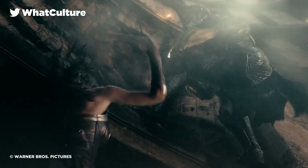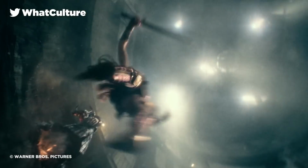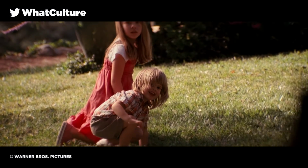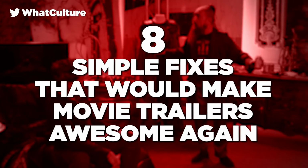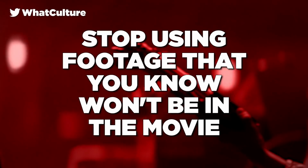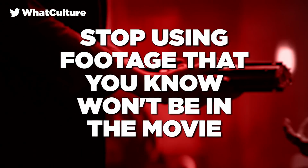So let's try and fix this with some simple rules that if studios adhered to, might mean that trailers are more honest and therefore better overall. With this in mind, these are 8 simple fixes that would make movie trailers awesome again. Number 8. Stop using footage that you know won't be in the movie.